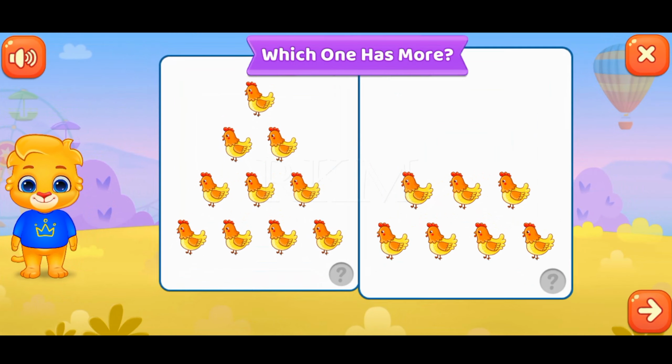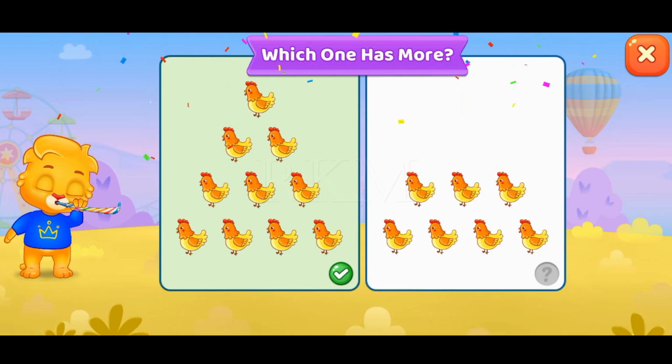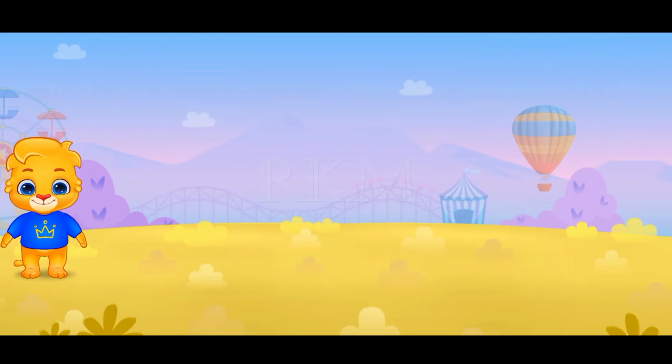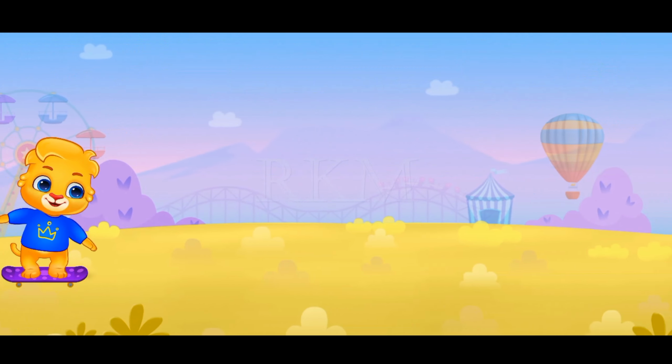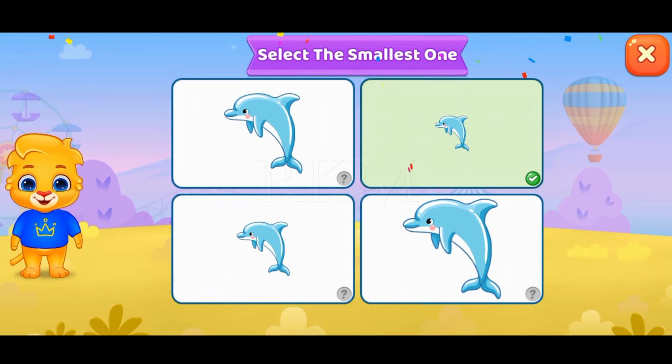Which one has more? Select the smallest one.